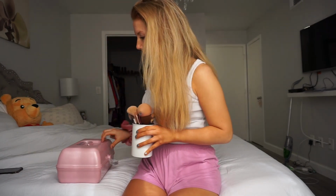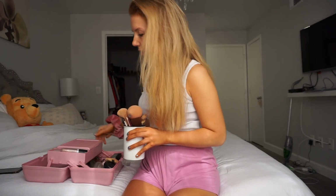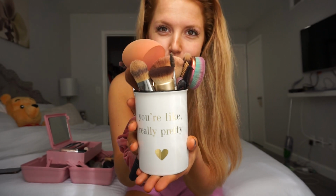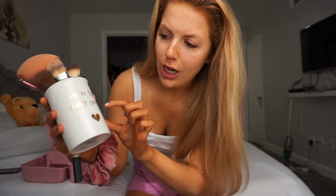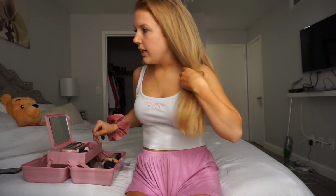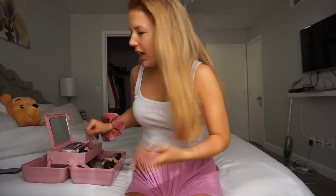So anyways, guys, what is everybody doing? Also, by the way, I got this at the boutique I worked at. It's a little brush holder. It says, "You're really pretty." I love it. Anyways, I'm gonna set this up here in hopes that it doesn't fall over. Guys, my washer's so funny.